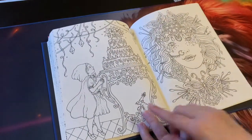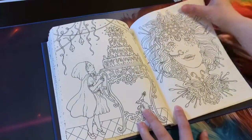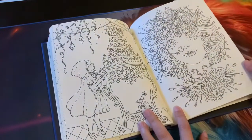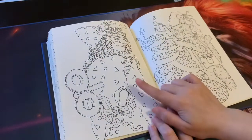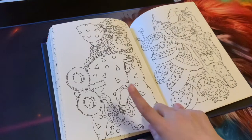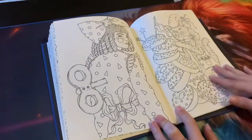So we've got another cute page. We've got a little girl, she's obviously looking up at the cake. She's got like a little cloak on, kind of reminds me of Little Red Riding Hood. This page I've seen coloured. I think I've seen it coloured by Colour by Claire and some other people. Really talented, really good work that they've done on this page.